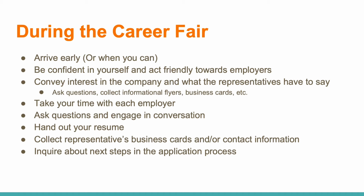You also want to make sure that you take your time with each employer. You don't want to be rushing through a conversation, right? Because you don't have enough time to get to every single person that you allotted for yourself. You want to make sure that you enter with a game plan and stick to that game plan. You also know, right, ahead of time that you may have to wait on lines for some of these employers. So, budget your time accordingly.